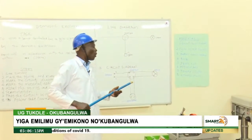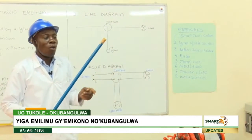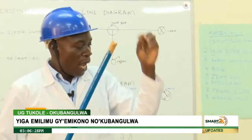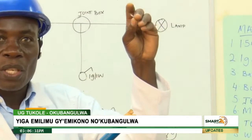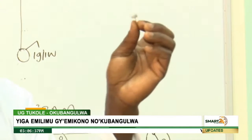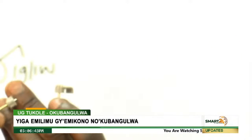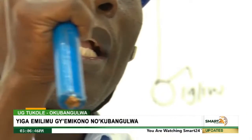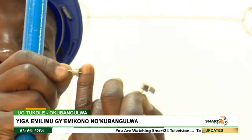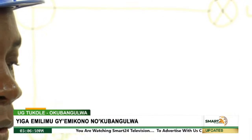Then the rest are small accessories. We need tower clips, which will help us to clip the cable on the wall. This one is called a tower clip. And we also need screws. The clip holds the cable, and then you hammer. You clip in the cable, then after clipping the cable, you hammer this nail into the wall or on the wiring surface.